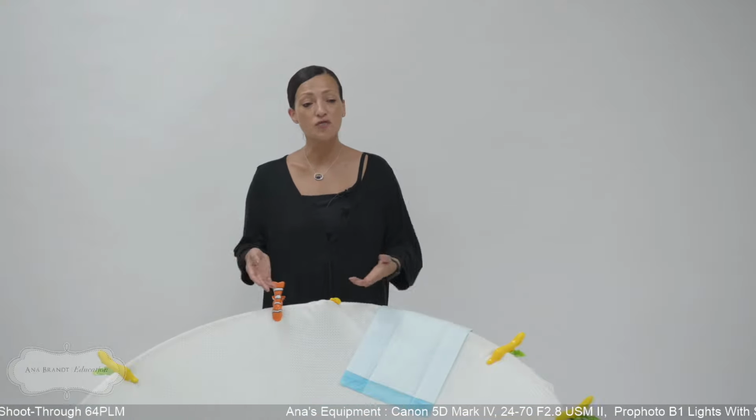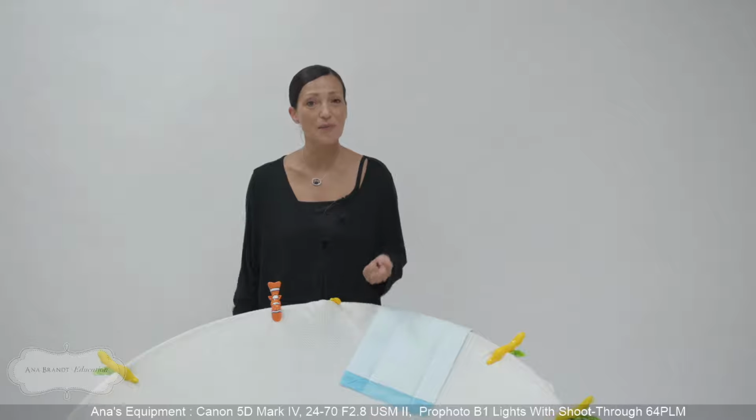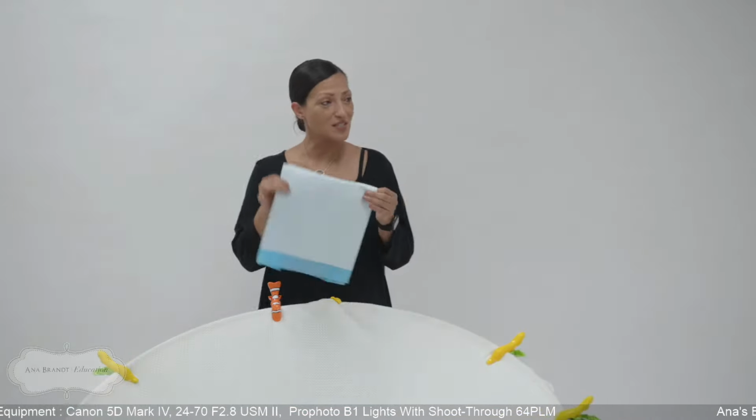I do feel that you can nail the image straight out of camera. I think you can have 98% accuracy. You need to know your lighting and you need to know your camera. Yes, I do. But yeah, Chuck's, Amazon.